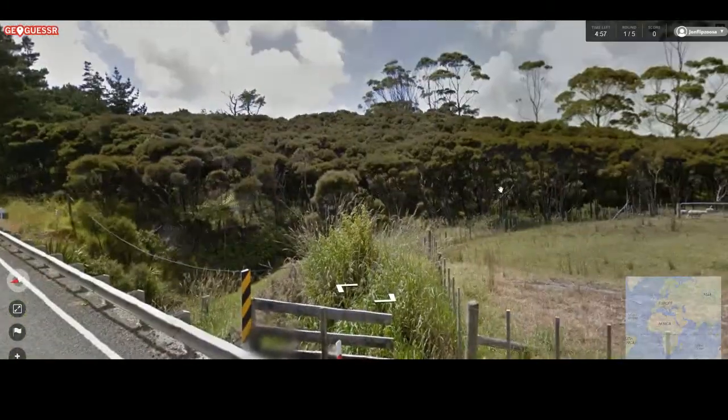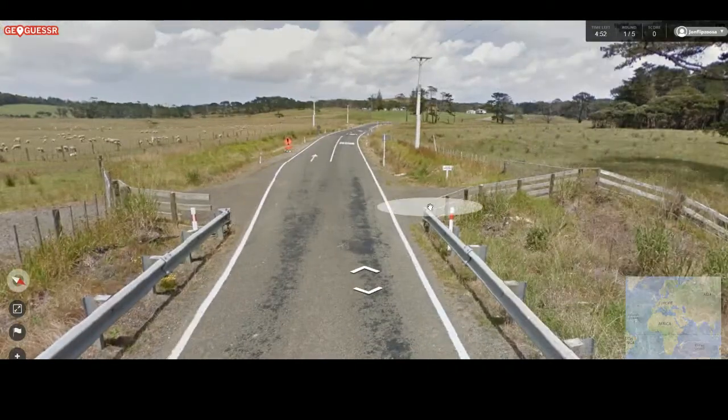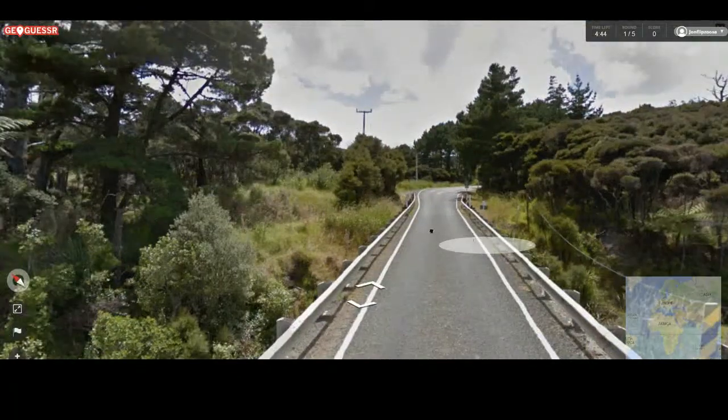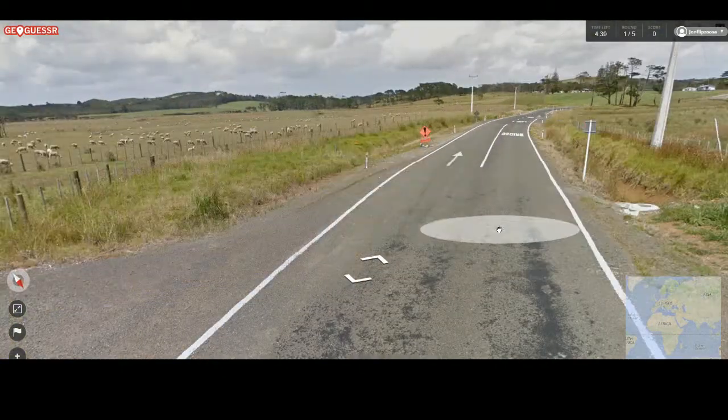Alright, we start off in... Ooh, lots and lots of sheep. And looks like we're driving on the left as well. So we could be in Australia, or in Britain, or in New Zealand. Let's see if we can figure out which one.